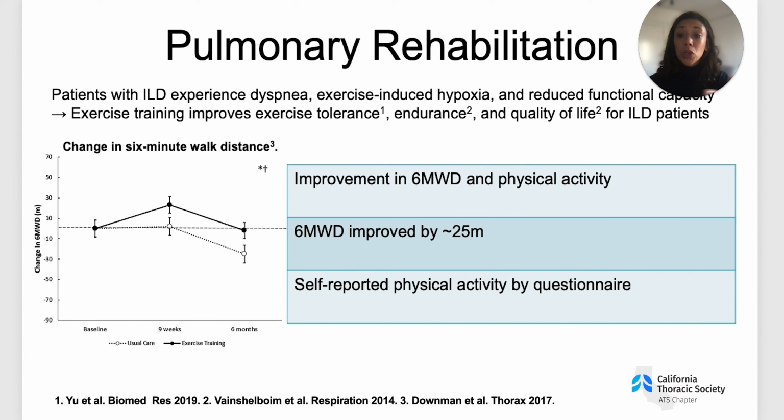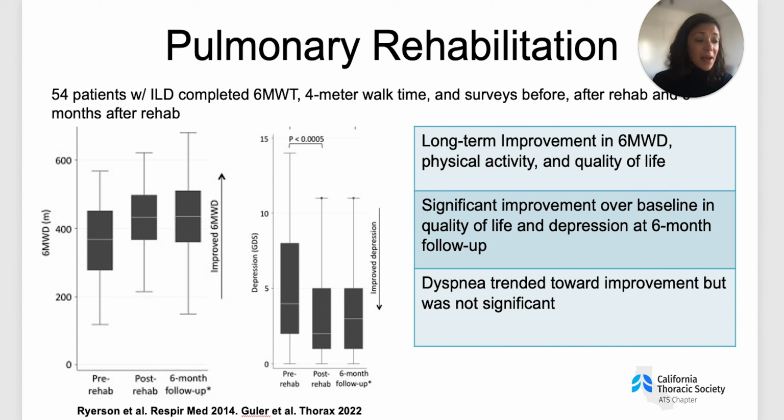When we think about more long-term impacts, this question was asked by Ryerson et al. And the results are shown here, in which there was long-term improvement seen in 6-minute walk distance, meaning not just post completion of a pulmonary rehab program, but also at 6-month follow-up. In both the 6-minute walk distance, overall physical activity, and quality of life.